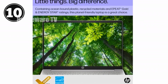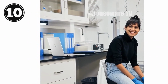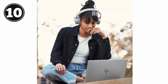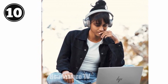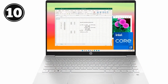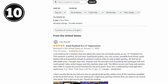Now, for all the creative professionals out there, HP has really stepped up its game with the NVIDIA GeForce RTX 2050 graphics. This dedicated GPU accelerates your creative workflows with faster rendering, smoother playback, and more efficient power consumption. So whether you're a graphic designer working on complex 3D models or a video editor cutting through 4K footage, the Pavilion Plus gives you the creative edge you need to produce your best work.